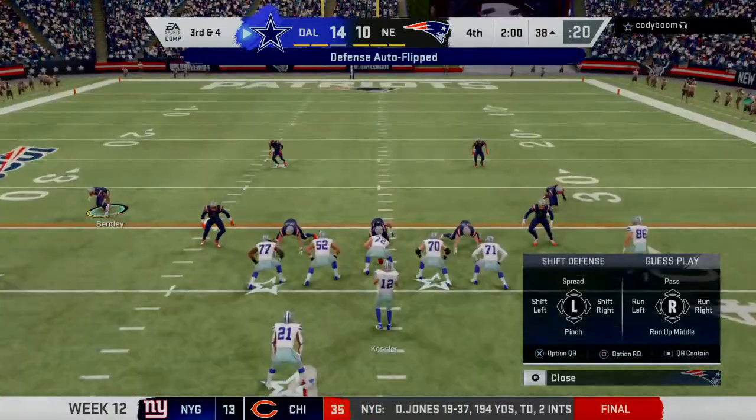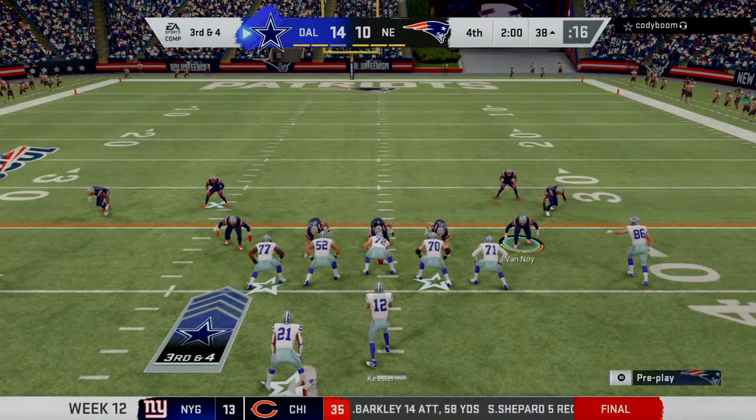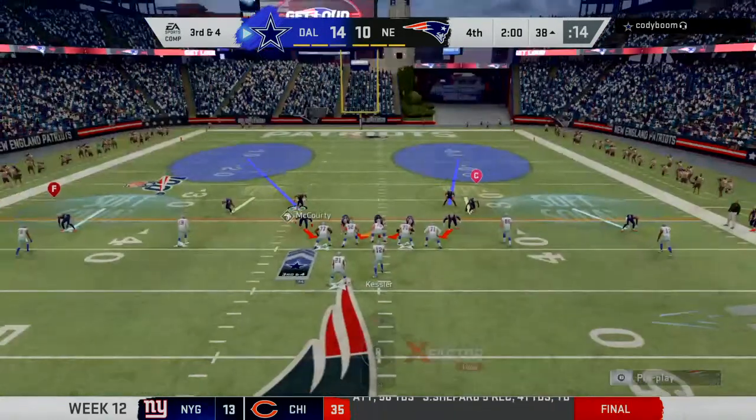So the Cowboys in possession of the football here as we get you reset, and let's see what they've come up with offensively after having time to talk it over.